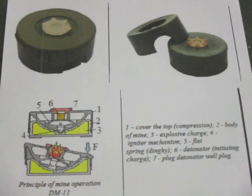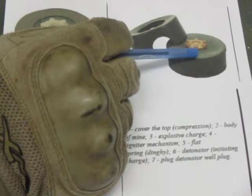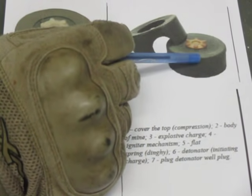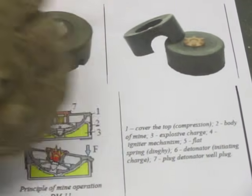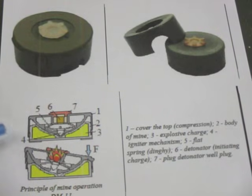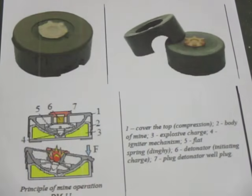At the location where it's going to be emplaced, this is primarily meant to be buried. And when you bury it, you're going to bury it up to the top of the pressure plate here, maybe a little bit under, and you have to make sure you have some good camouflage over the top so that you get sufficient pressure on the side to activate the fuse. So we prep the hole.